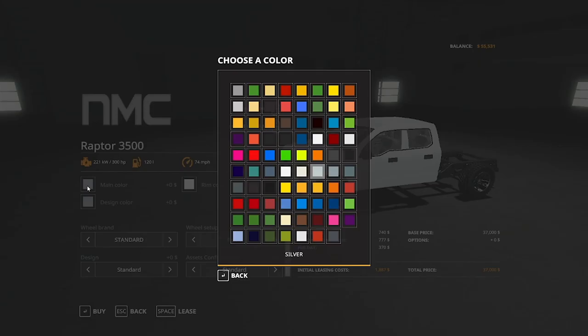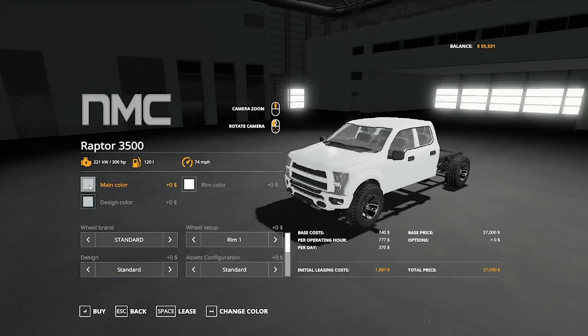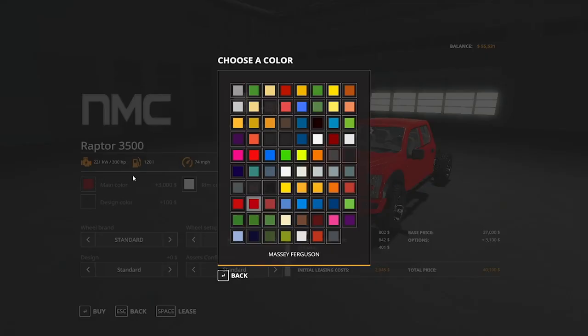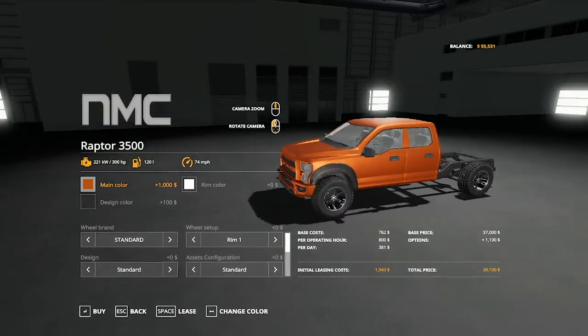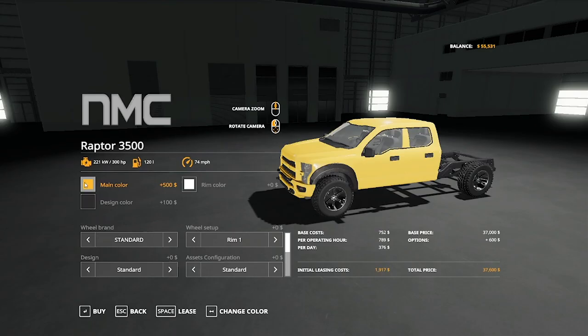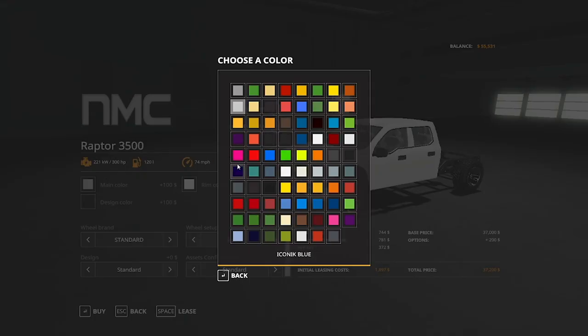So, I mean, we have a white tractor, so we could just stick with the white theme and save money. We are the red farm, though. So red could be nice. Although the truck doesn't, you know, it's a truck. It doesn't have to match the farm color, right? Gray's interesting. Metallic orange. Now that's an interesting color. Very Halloween-esque. I think there's a lot of options here. Almost too many options for my brain.